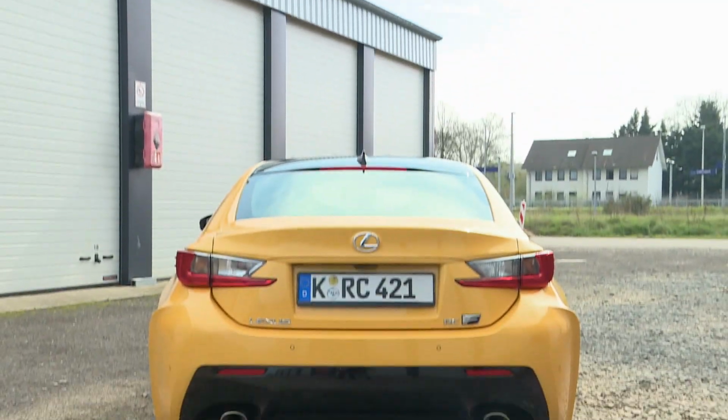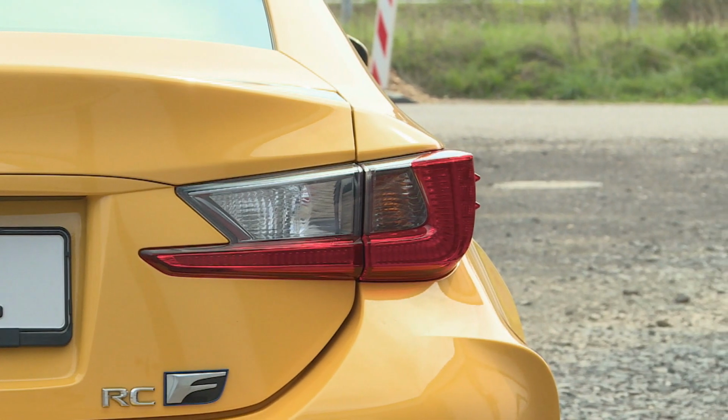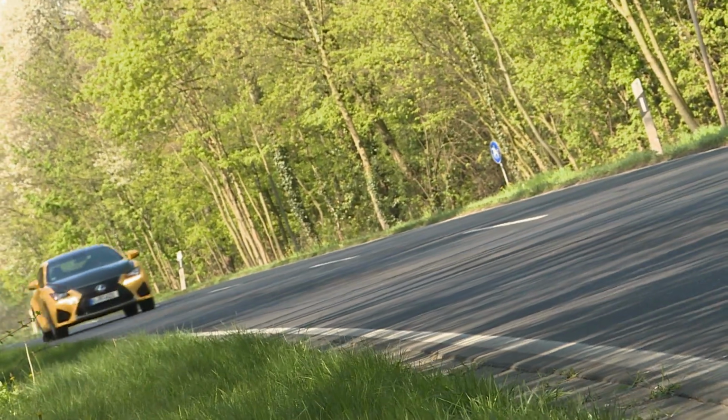The four tailpipes inform drivers coming up from behind that overtaking the RC F is no easy task, and the car cruises on the open road.